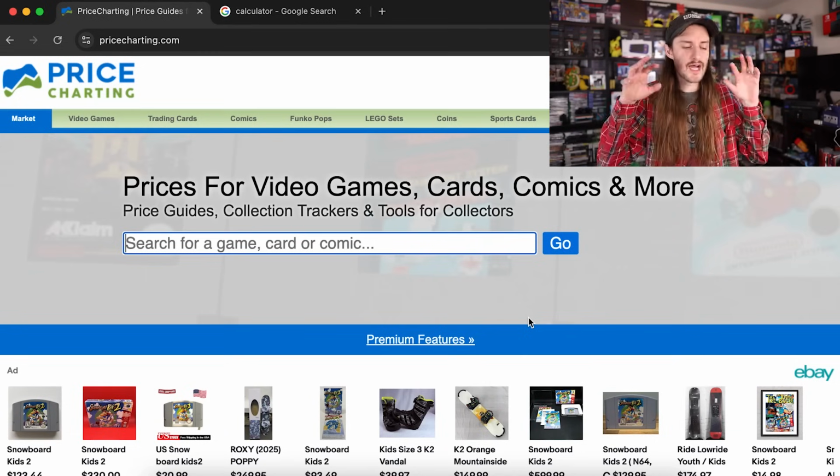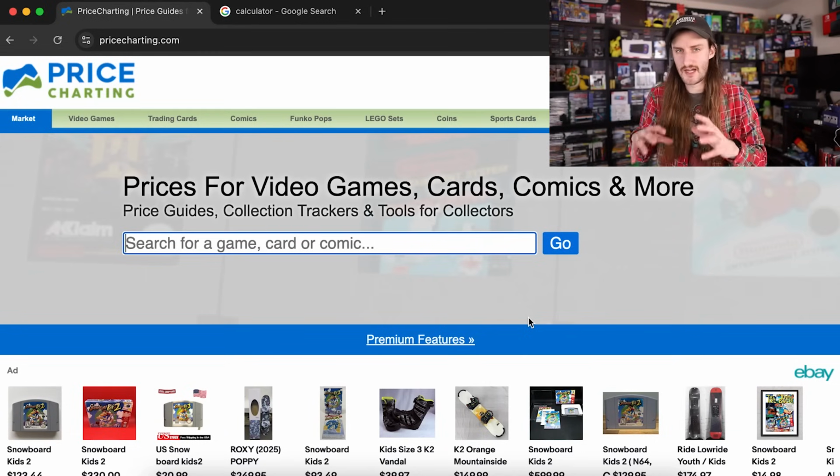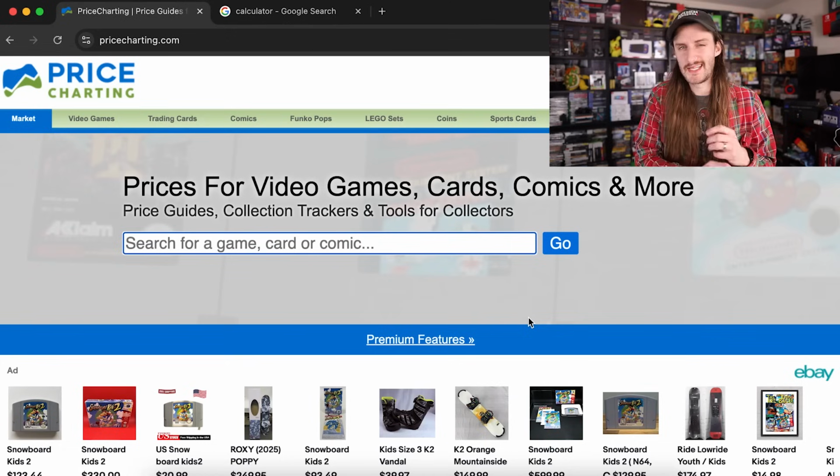But let's go ahead and look up these prices on Price Charting now that it's a week later and I know the condition. And let's see if we can figure out about what this costs. All right, so I've got my computer pulled up here. Let's go ahead and check out how much all of this stuff is actually worth. I ended up paying $230 for everything. So let's go ahead and check out Price Charting, and then I'll add up everything and see if this was actually worth it.